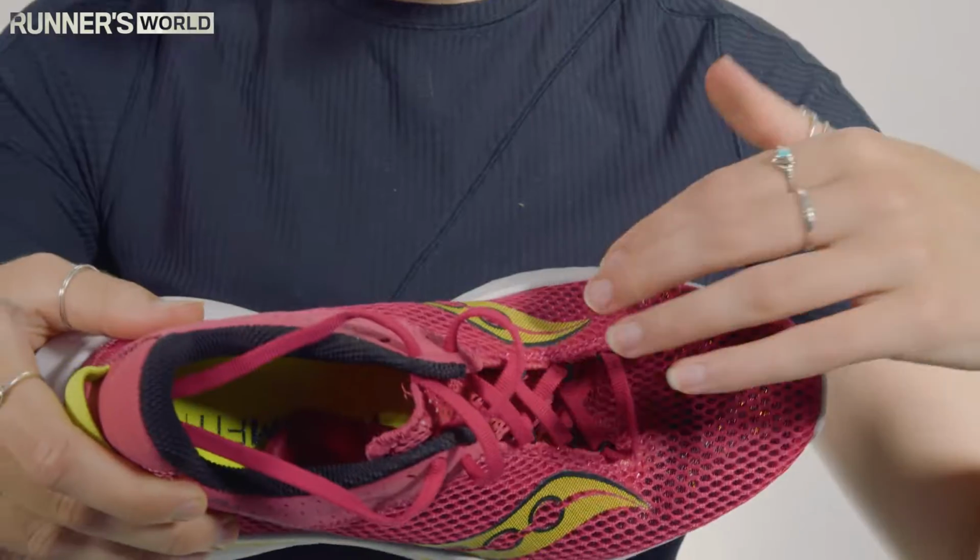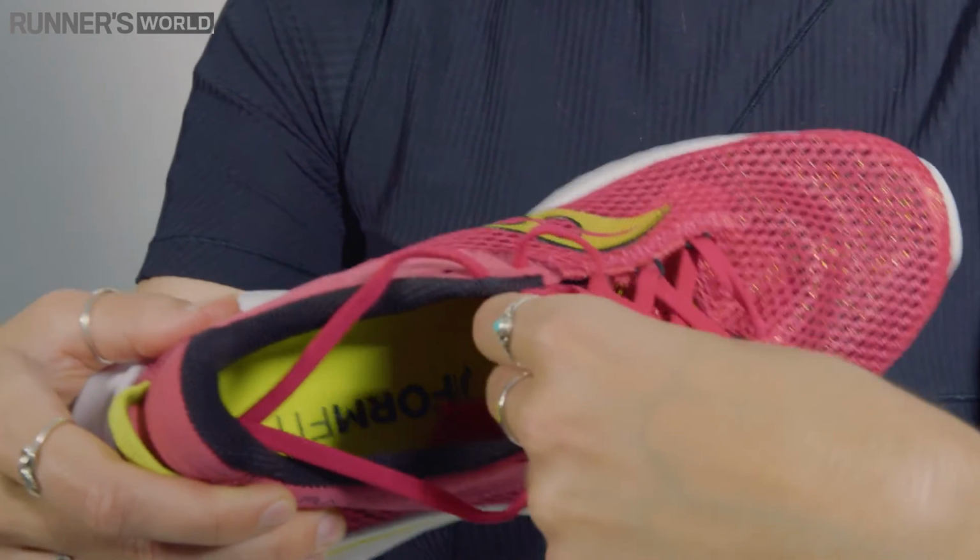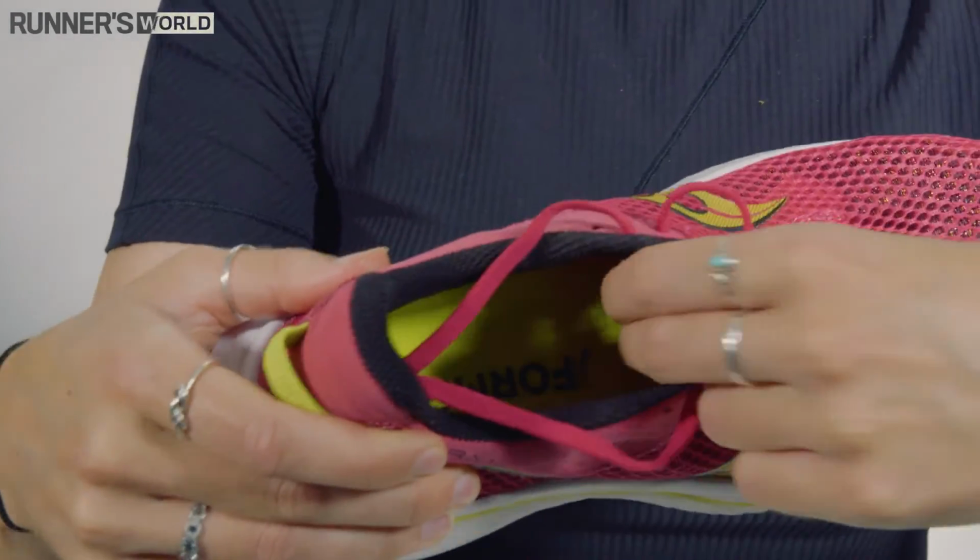In fact, it almost feels a bit like the medial guidance you might find on a stability shoe, like the Saucony Guide or the Saucony Tempest. The upper is also extremely thin, so I can imagine some people having a slight problem with the laces pressing down on the top of the foot. I didn't personally have this problem, but if your feet were on the wider side, you may do.